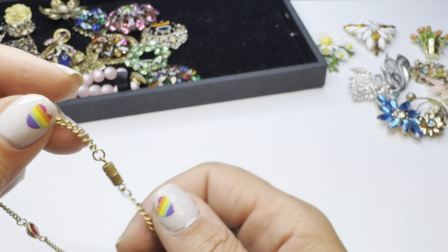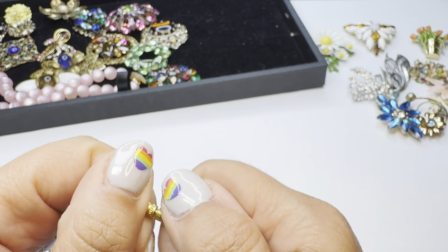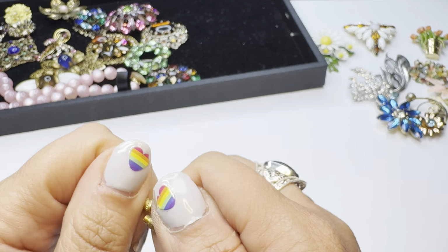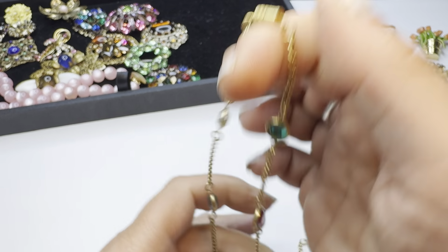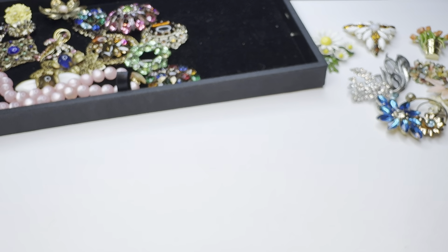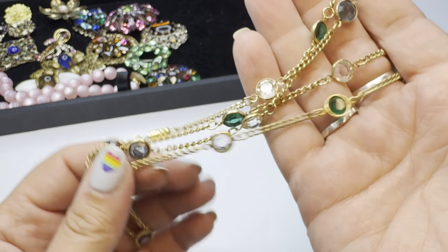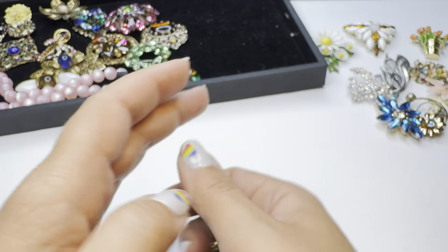And this has a barrel clasp. I don't know everybody that did these, but they are definitely crystal. They're a leaded crystal, very nice, probably Swarovski. I mean, 95% of all of these crystals are Swarovski. And this one is 30 inches long. So it's gorgeous. It really is gorgeous.